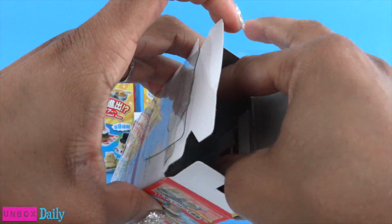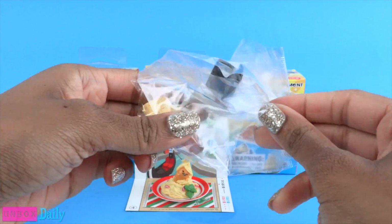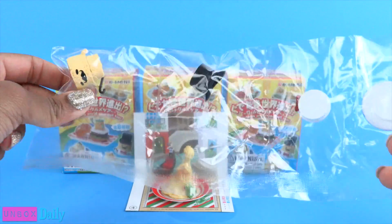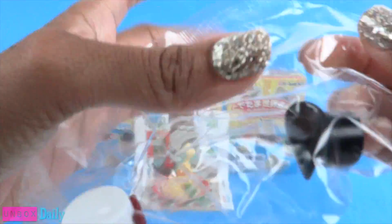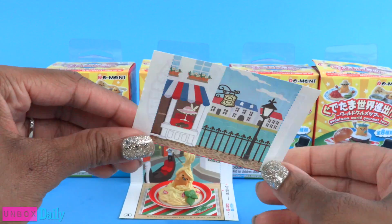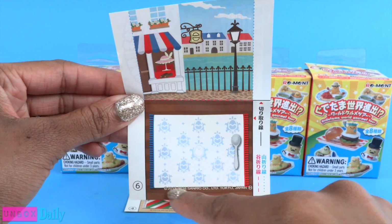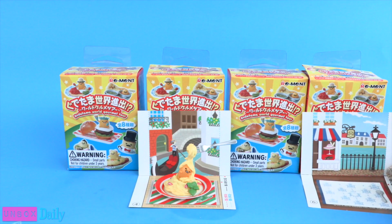And the answer is... yes! For my first time ever, I guessed exactly what I wanted! Yay! The card is a little cafe scene with a placemat and a printed spoon. Let's put that right there.